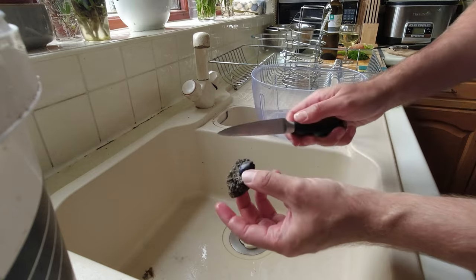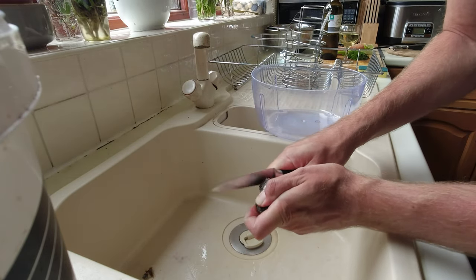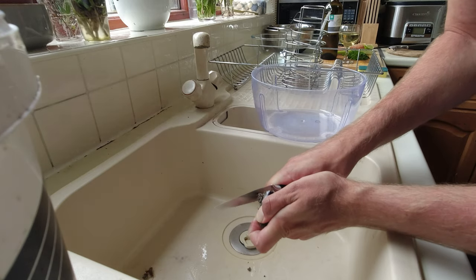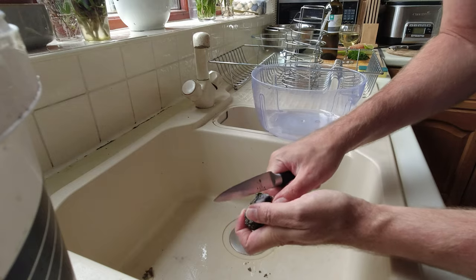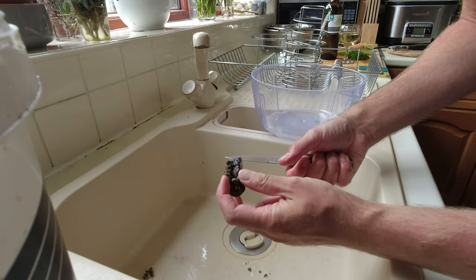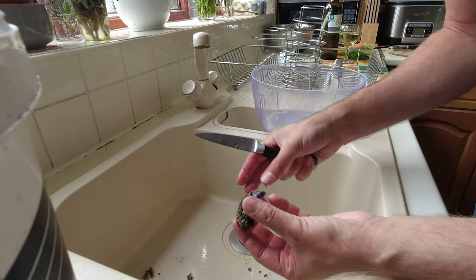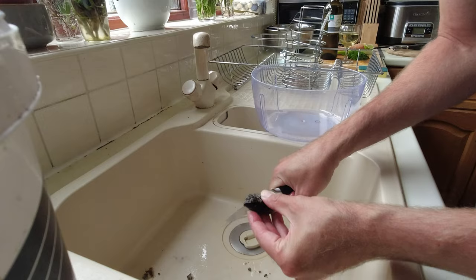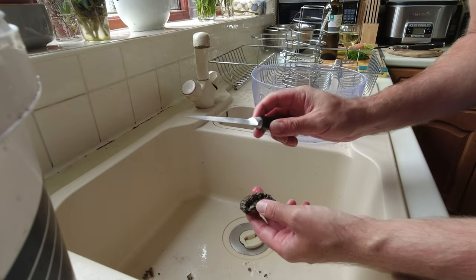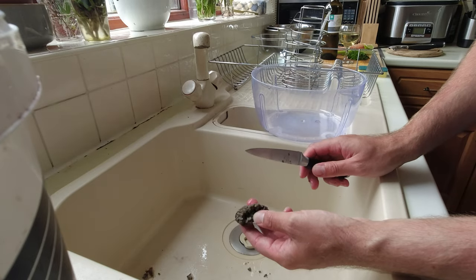For the barnacles, the best thing to do, back of a knife, and just scrape it off, and you can see they just literally come straight off. Obviously, just be very careful of fingers. Yep, just pops off just like so. So yeah, you can even break them off with your fingers, but you will end up with some nice cuts. So what I'm gonna do now, clean the rest of the mussels that are in the bucket just there, get them popped in there. We'll get back to you guys shortly.